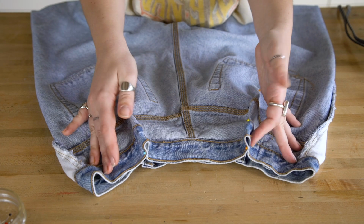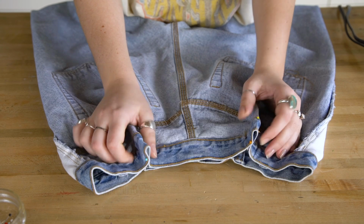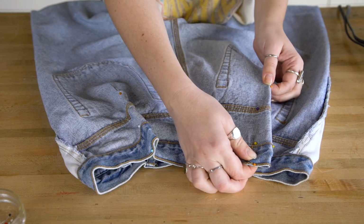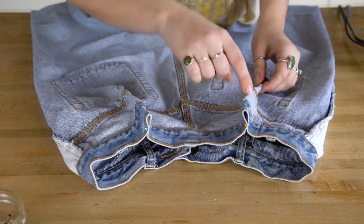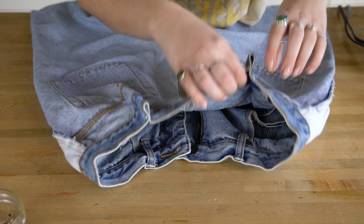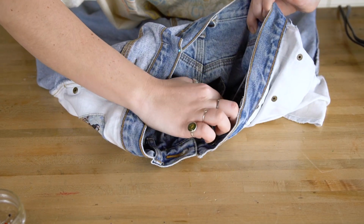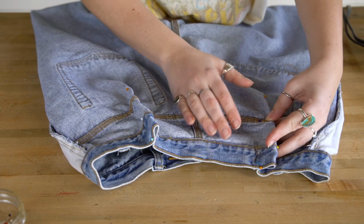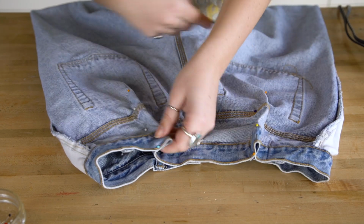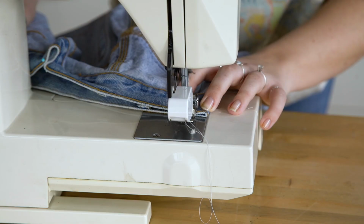Okay, so I have my 2 spots pinned, however much extra I would need to take in. And then from that line, I just did an angle right to the inside of the pocket. I feel like that's a good place to stop the stitch because you won't see it. So just remember to keep the pocket away when you're sewing so you don't stitch up the pocket. All I'm gonna do now is sew my 2 angled straight lines, and then we'll try these on and see how they fit.